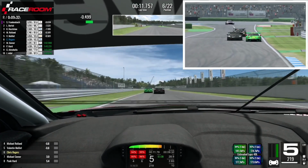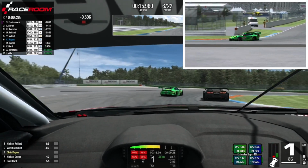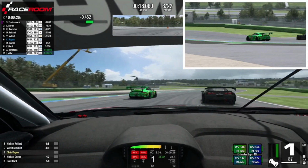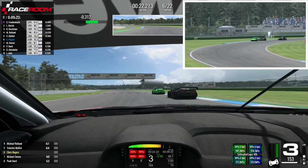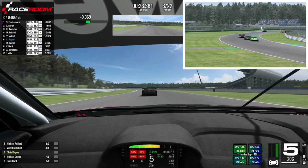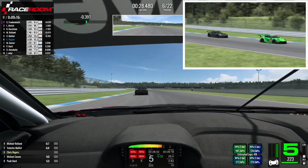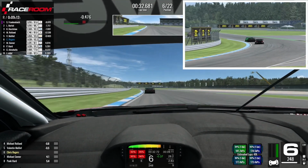And yes, he's going to go for it. Look, Mollier's going to try and tuck it up the inside into this right-hander. Is Roland going to give him the space? He is, but that also means he's got the inside line for this kink. So I don't think Mollier's going to be able to get it done. Oh, this is a great race. RaceRoom's ranked servers are an absolute joy when you get a race like this. But of course, it would be even better if we were getting amongst it too.